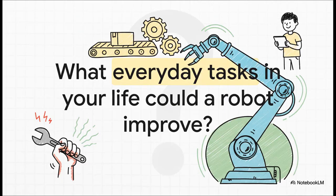And that really leaves us with a pretty cool question to think about, doesn't it? We just saw how a team of engineers completely reimagined one tiny task on a factory floor and made it safer and more efficient for everybody involved. So I'll leave you with this thought. What are the repetitive, strenuous, or just plain annoying tasks in your own life that could be totally transformed by a robotic collaborator?